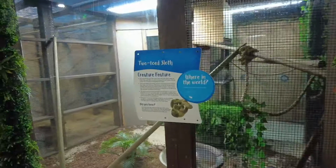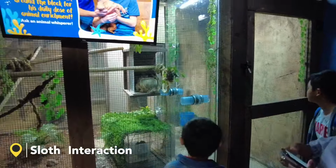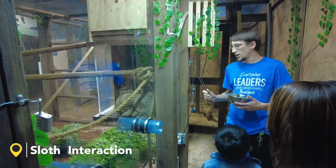Since everything is done by schedule, we really have to hurry a bit. I think first we're going to do the sloth and then explore around more. This is the sloth area. We're going to feed the sloth from here. We're going to let her get into position real quick. She has to rearrange herself so that her head's over here.